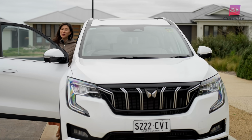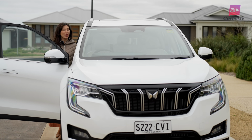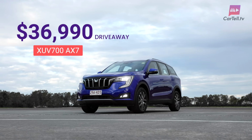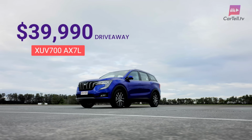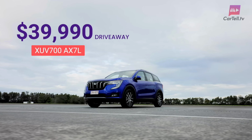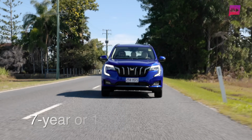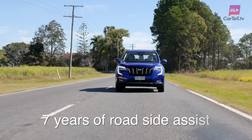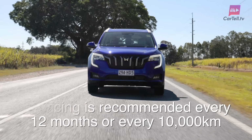Now here's one of the big reasons to like the XUV700, and thankfully it's not the only one. They start from $36,990 drive away for the AX7 and $39,990 drive away for the AX7L. Wow, that's competitive. And it comes with a 7-year or 150,000 kilometer warranty and 7 years of roadside assist. Servicing is recommended every 12 months or every 10,000 kilometers.